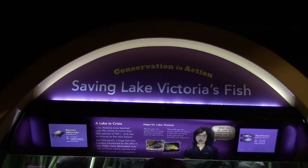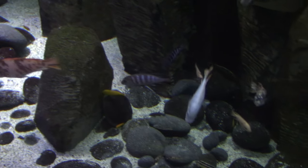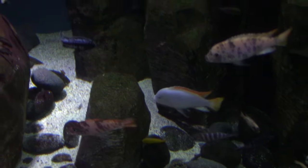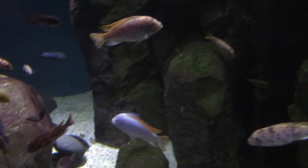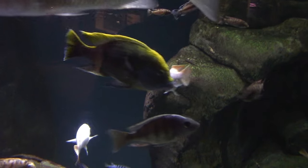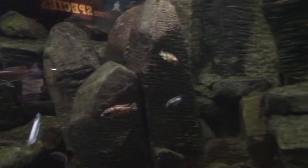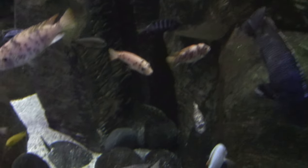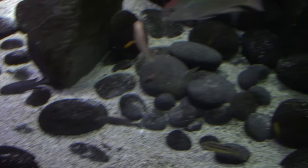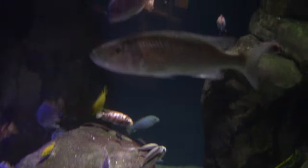Saving like Victoria's fish. Yeah, all these African Great Lake fish. Got some nice colorful looking fish. I really like these tanks so far.